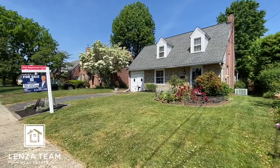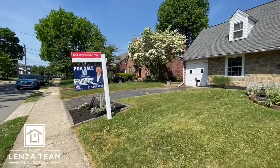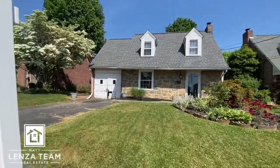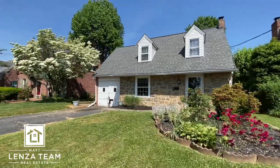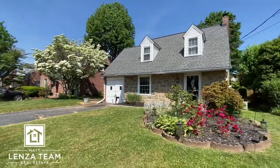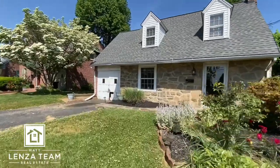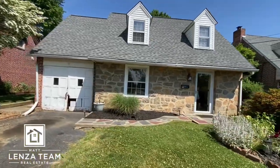All right, 515 Johnson here in Ridley Park. Just gonna walk around and show you the front of the house, because this one is awesome. So I'll take you right here. I do have a little helper with us today. So again, 515 Johnson, great location in Ridley Park. We're gonna do the outside first. Gonna give you all the information humanly possible and go from there.